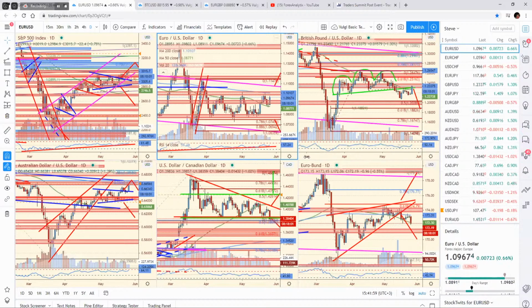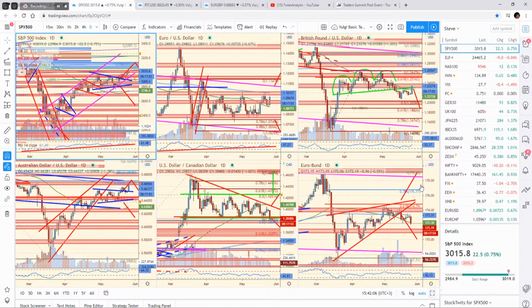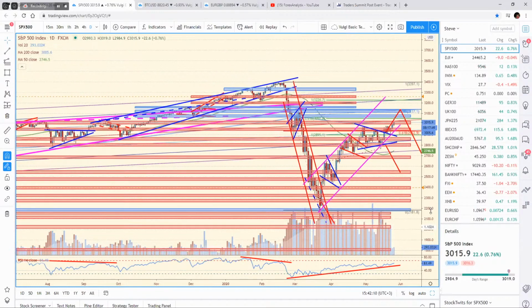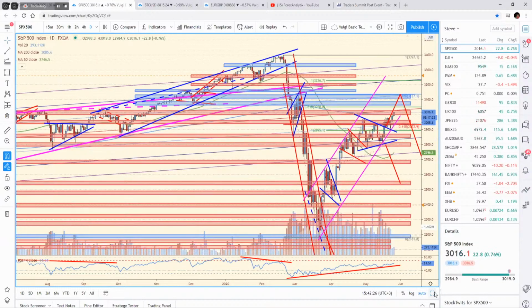In any case, back to the charts, because we do have some interesting developments. It's not a surprise that we've broken out from this triangle in the S&P. We said that there is a big likelihood. We had even drawn this projected continuation.